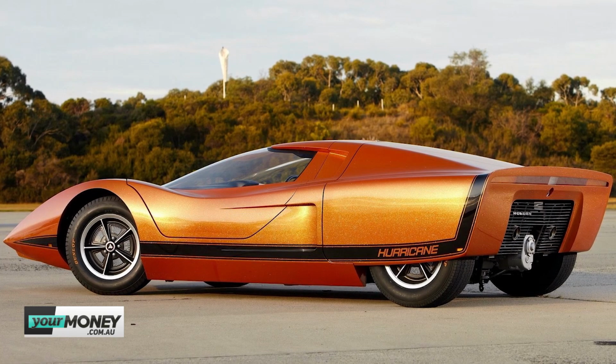And the ideal response is, wow, there's something cool about that. I'm not sure I'm ready for it yet, but I really like it. Fabulous. If we hear that, we love it. And if you need an example of the value of a show car, let's go back to 1969 and the Holden Hurricane.